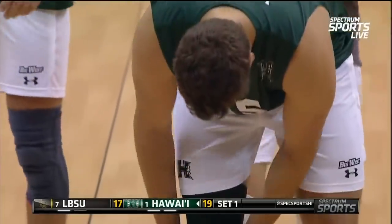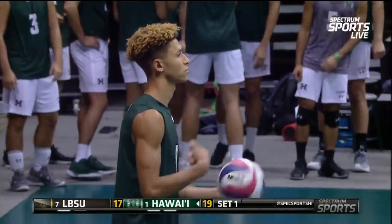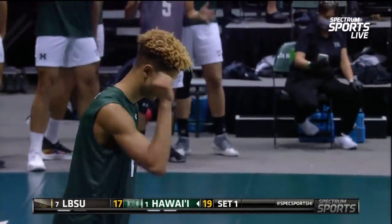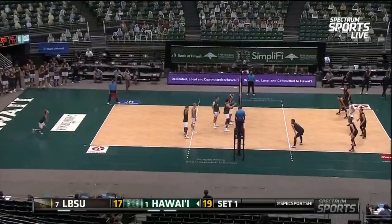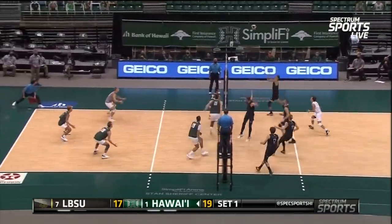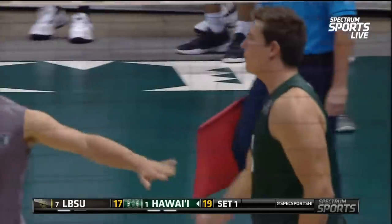They trail now by two, and Chaz Galloway getting ready to serve once again for the Rainbow Warriors. Pat Gassman with that block right before that timeout decision. Both teams hitting 500 here in this opening set. That's a pretty sweet number. Backside, the big swing by Olivier. Forget about it. Return to sender.